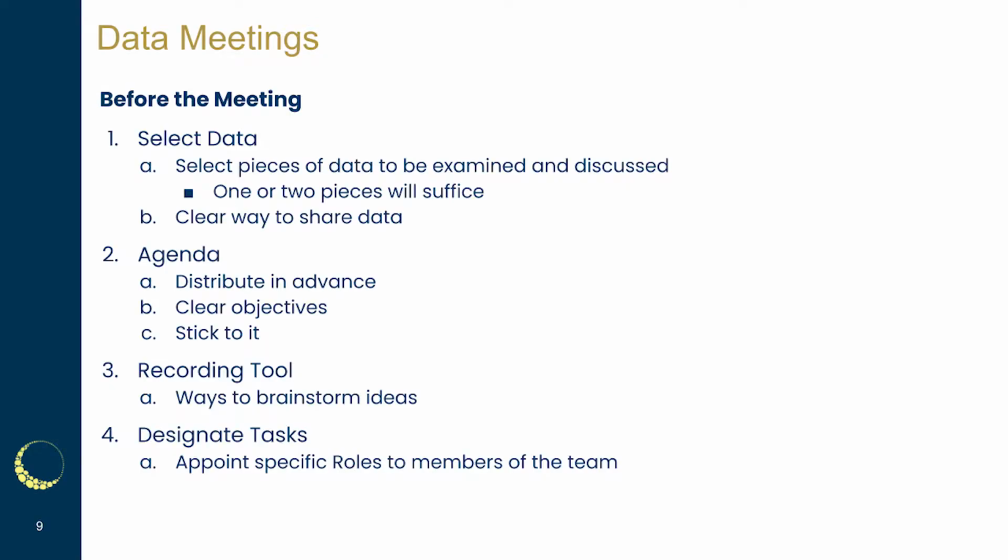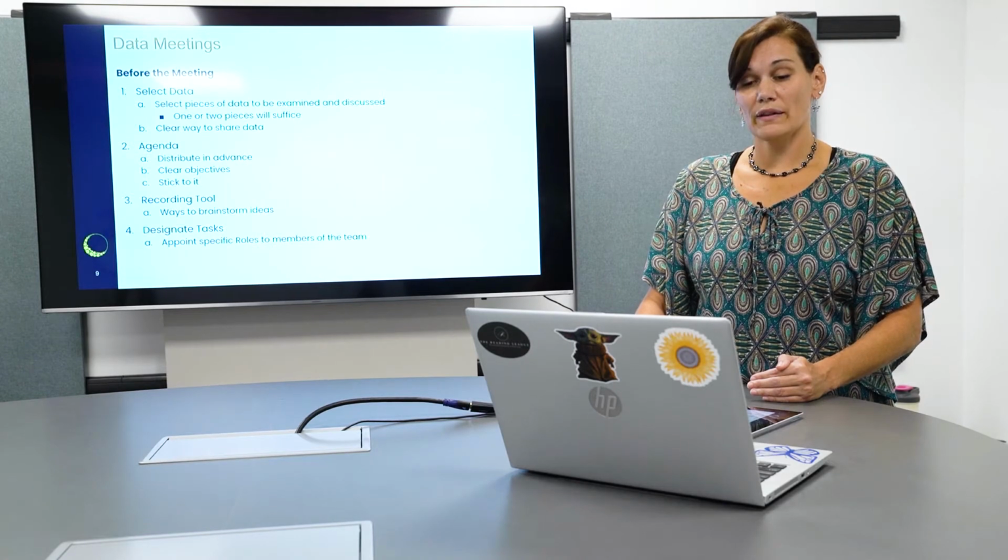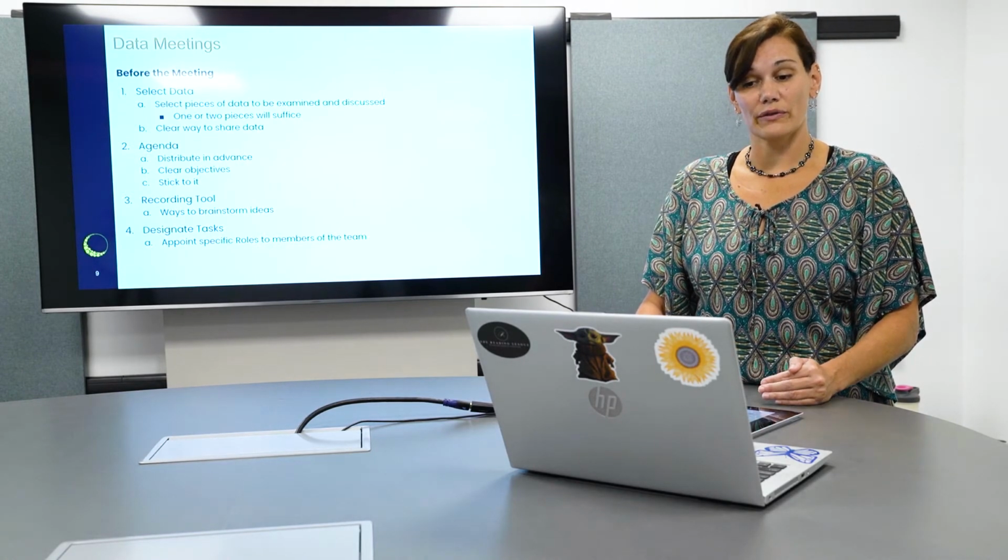Establish a common and consistent recording tool. This will help the team get to the point where they're really talking about what to do next with instruction, versus trying to figure out how to sort and stack and look at the data. Also, a recording tool to brainstorm ideas and ways to support students is a great thing to set up prior to your data meetings. Prior to the data meetings, one thing that should be set up is tasks and roles.